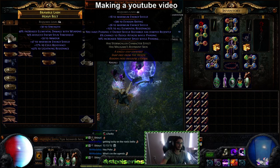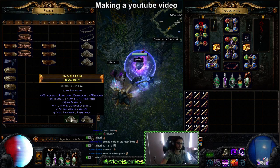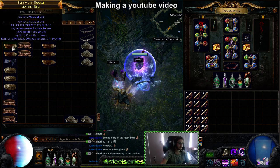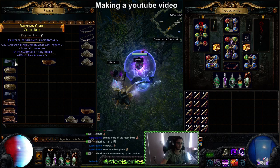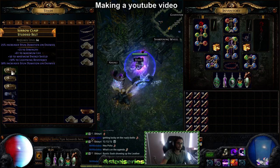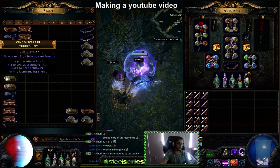This one is another super budget kind of shit belt. We're just going to put this one here. Mainly used for the flat ES, multiple resistances, but the wed. This belt is just decent life with okay resists. We've got an okay belt here, 87 life, 2 solid resists. This belt is okay, nothing too crazy. Life resistance, a little bit of wed. 61 life. This one is in the shit pile. This is okay, goes in.